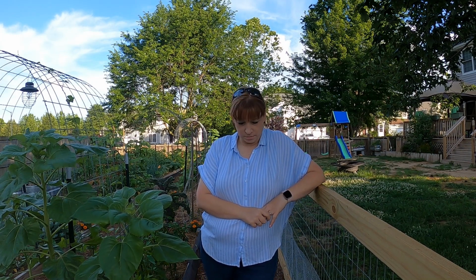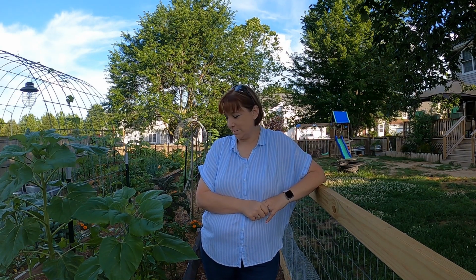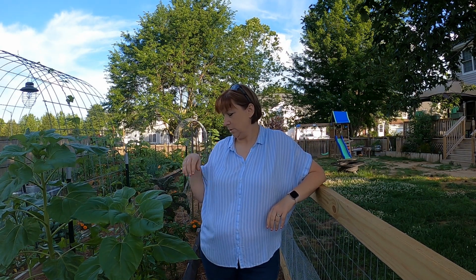Good morning, everybody. Welcome to week 8 of the spring garden. This morning we have another guest on the garden tour. It's Shelby. She decided that she wanted to try to join us this morning, and I didn't want to listen to her barking outside the fence, so we'll see how it goes.